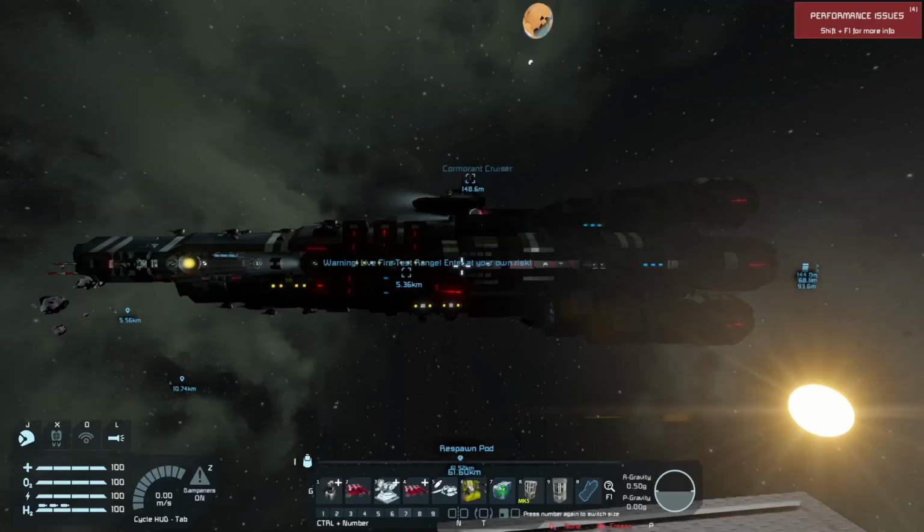Space Engineers. This is Captain Rick Havoc with the Terran Republic Navy, and I hope you're all having a wonderful day. I am coming to you today from the Research and Development Station of the Terran Republic Shipyard to bring you a combat test and review of the ship in front of us.